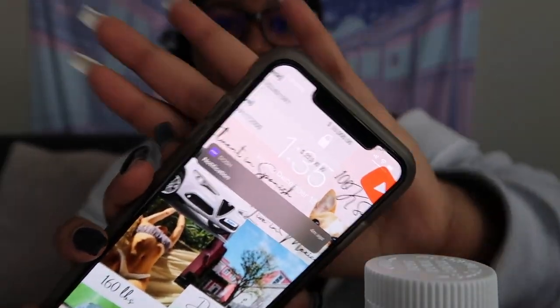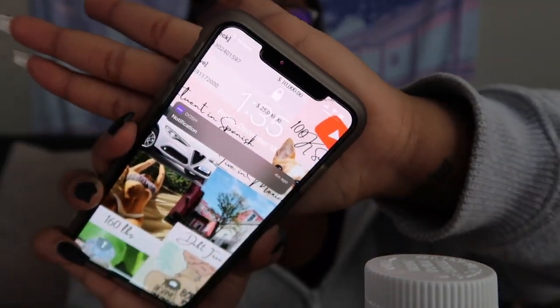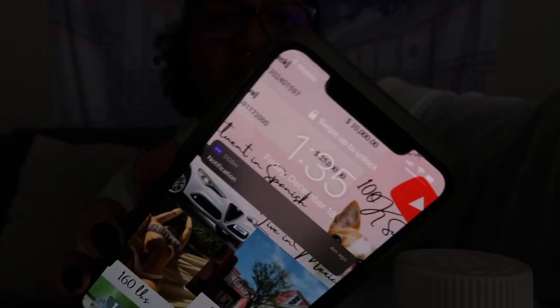And let me show you guys the time, because this is an all-day video. It's kind of bright, I have to turn the brightness down, but it's 1:35 right now. Yeah, it's 1:35 right now. I'm watching some YouTube, getting all my Vlogmases out of the way.